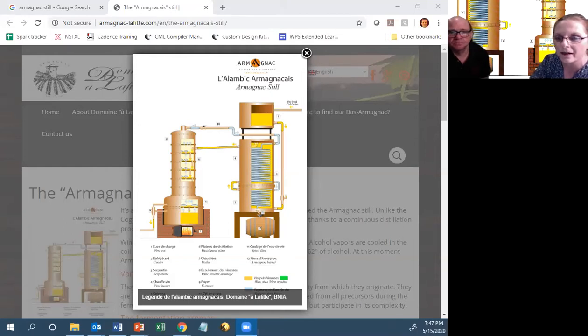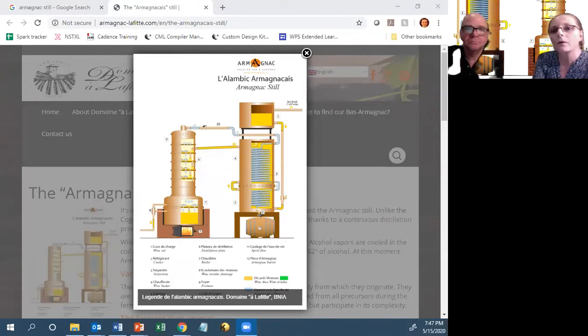And at the end of the coil, the spirit comes into the barrel. So it's more of a continuous still. We only do it once. And at the end of that only pass, the brandy is actually at about 58% volume. And that's all we do. So it's very different, and it will greatly affect the difference between Cognac and Armagnac.